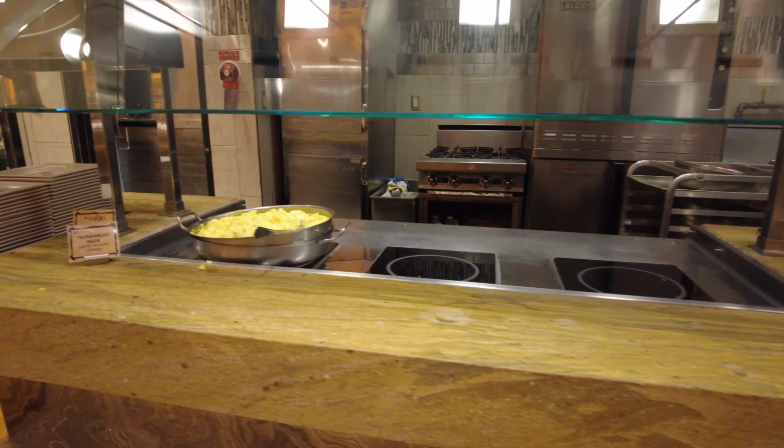We're gonna try the white chocolate bread pudding. It looks so warm. I didn't like it. I don't like it. I don't like it. Take it away. Next we have, what is this called? It was the peach cobbler. Okay.